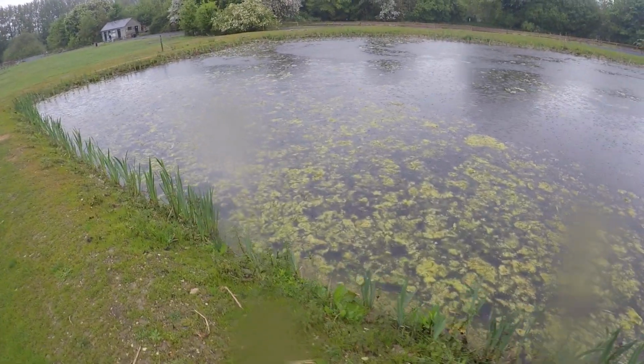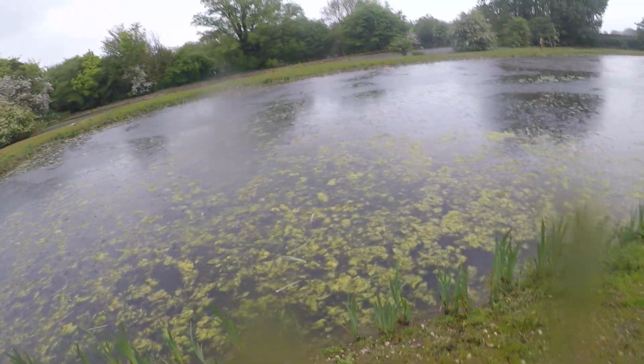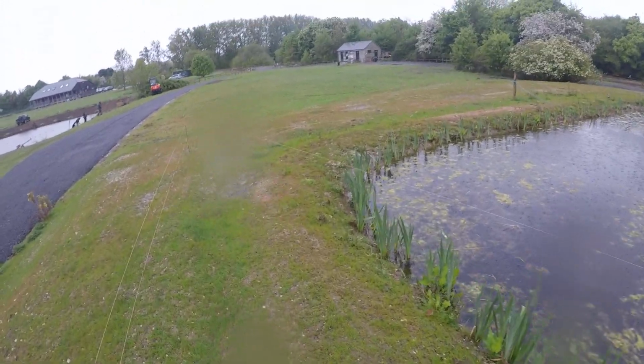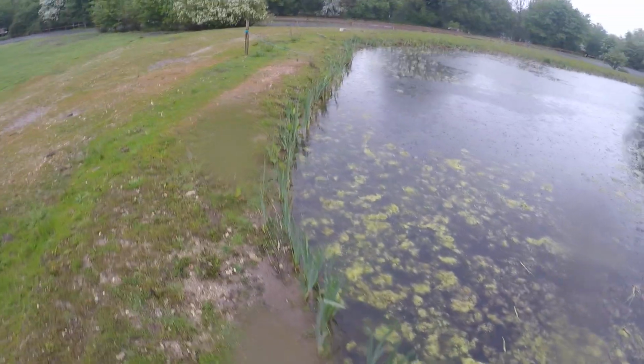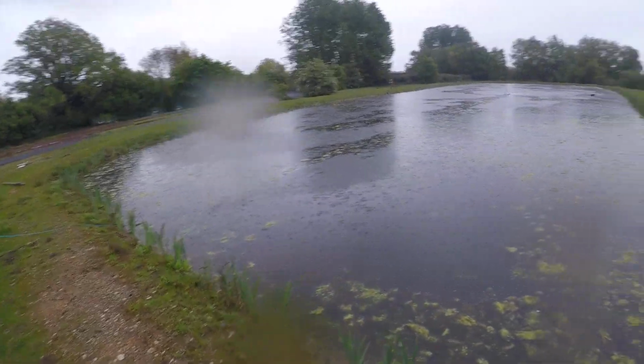You know, it's moving forward really positively. It's all going well, and we can't wait to show you what's in here at the end of the year. And obviously, at the minute it's still a work in progress. All this has only just been seeded. This other bank around here has just been graded as well. So it's a lot of work, a lot of effort, a lot of money.